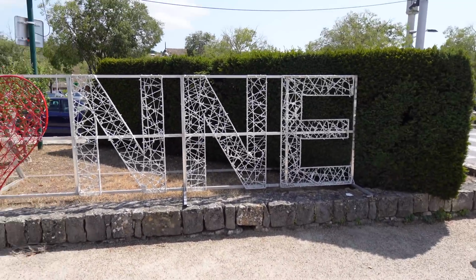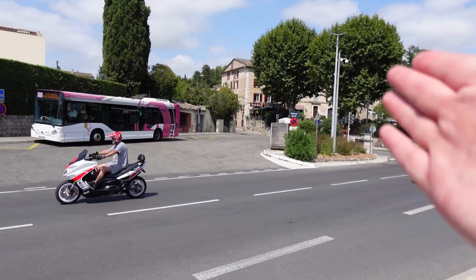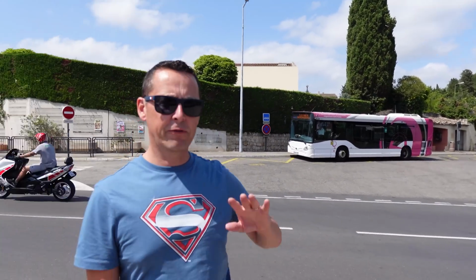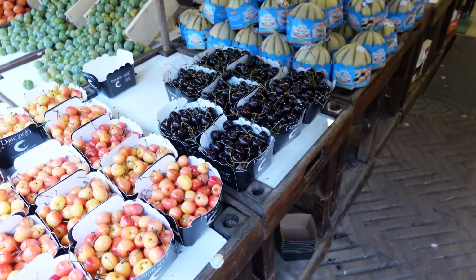Big car park, all free. It probably does light up at night. Nick's just spotted an Irish pub. I must have some Irish in me. Nice fruit and veg store here. Look at the cherries again, massive.